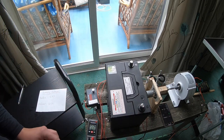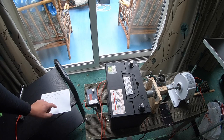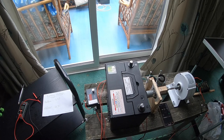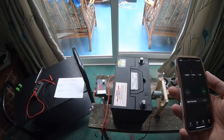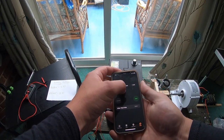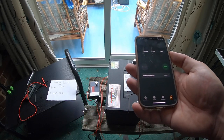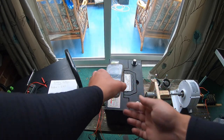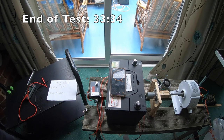Now what we might want to do is leave it for a few minutes and test it again. If we leave it, we might find, just because it's been used, it might top itself back up naturally. That's a theory I've got. So we're going to leave the timer running. How long? Ten minutes. Oh no, that's gone. That's three hours ten. Leave it running for that, and I'll test the voltage again.